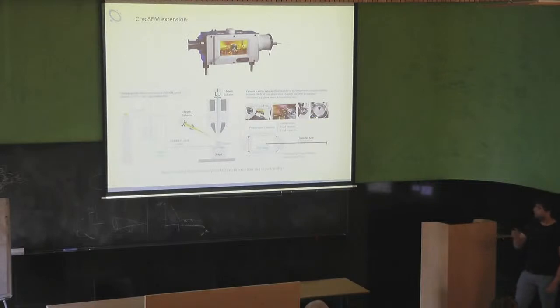And how is it possible to bring the cryo possibilities inside the microscope? We will attach this chamber to the microscope. It's called the sample prep and cryo transfer chamber. This system uses a cryo stage inside the microscope and a cryo stage inside this chamber, so the cold or frozen sample can be transferred through this chamber to the microscope where we have all the analytics and our ion beam.